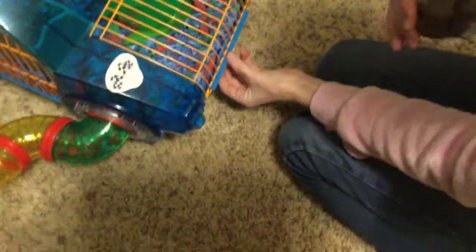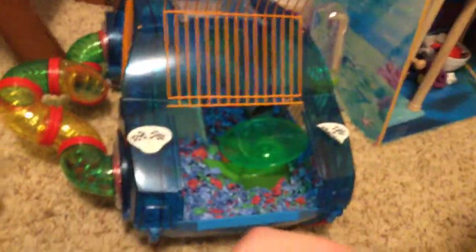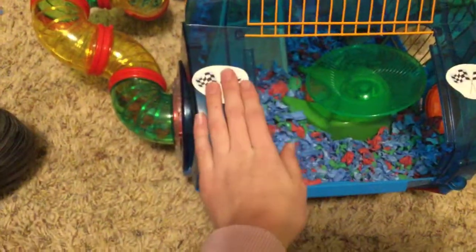Wait, let me turn it. Okay. Ready? I'm going to put this fuzzy thing in the cage. Wait, I want to give one last kissy. Come here. Sorry, I'll kiss you. This video has been a crazy day. So you can open that. So this is the front. This sticker is coming off and it's kind of annoying. First let me show the wheel that came with it.